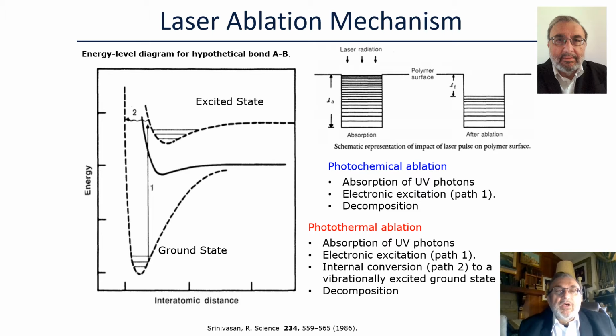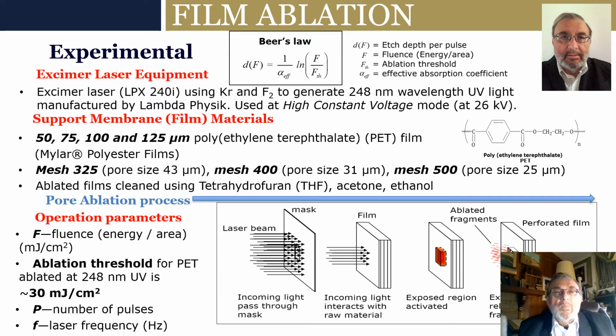In this case, we typically also get a collateral variation of the boundary area, and a dark carbonaceous area may develop. The ablation process is described based on Beer's law, where the etch depth per pulse is inversely related to the effective absorption coefficient times the ln of the fluence divided by the ablation threshold. For example, for PET, that is 30 millijoule per square centimeter.